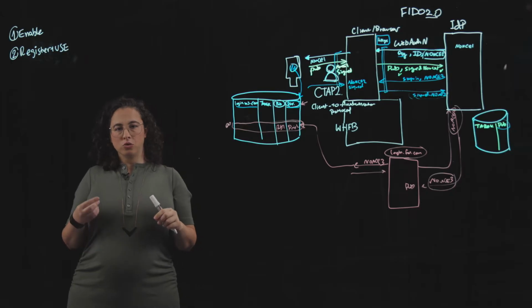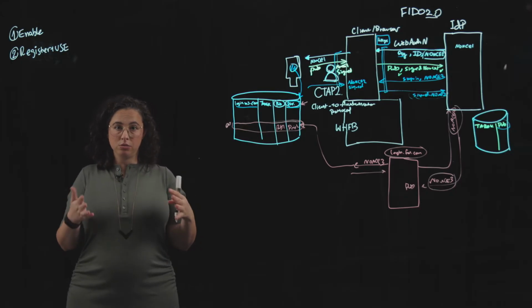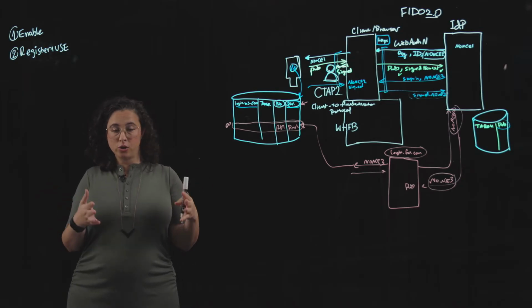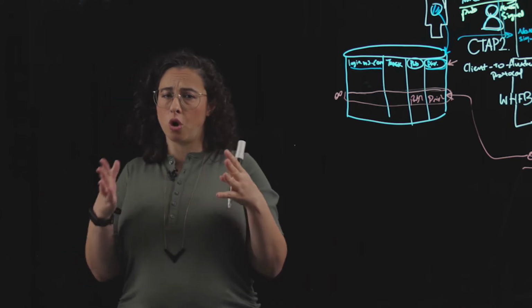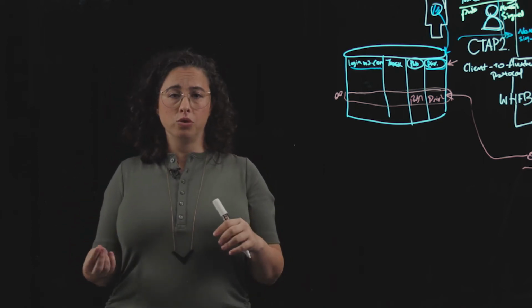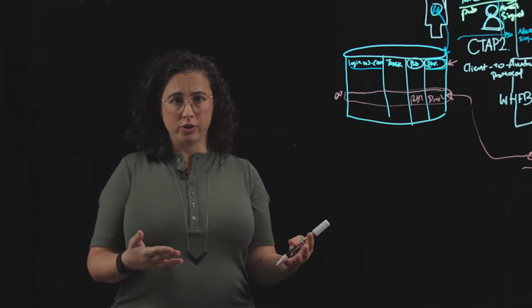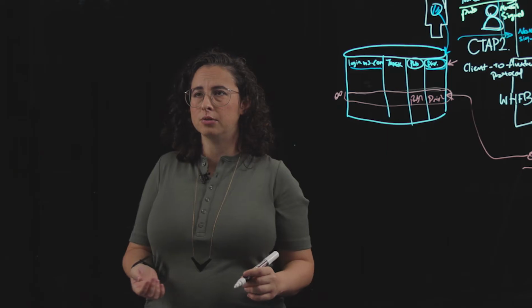The second thing I'm going to call out is that I'm going to show you how it looks in a hybrid deployment, where you have the Azure AD federated with another IDP, such as ADFS. This is the more complex scenario. You definitely don't need hybrid configuration in order to deploy phishing-resistant credentials, but we did want to show you how it looks in a more complex environment.